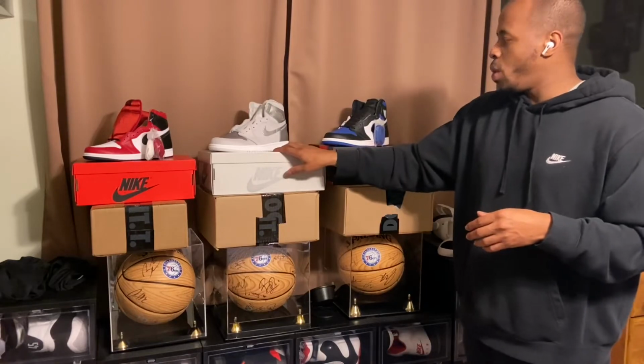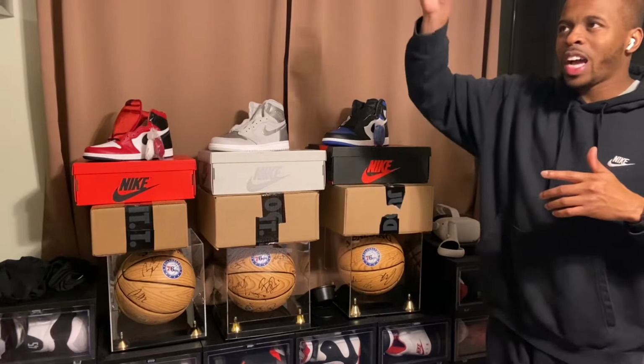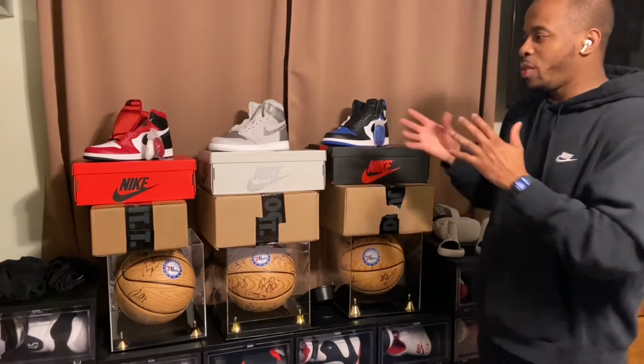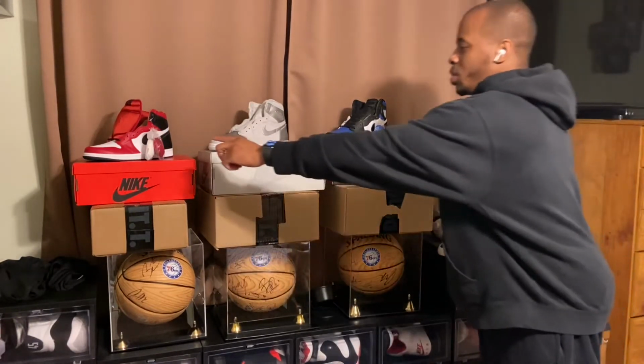And if it wasn't for Unbreakable Kicks, again, I wouldn't have hit on this. If it wasn't for Hype Sneaks Group, I wouldn't be able to get these in terms of knowing that I had early access. Because again, that was something that I wasn't sure about. I saw something flash on my cell phone the moment I got these, and then I looked at Hype Sneaks Group to find out what the message was. It was revealed that yes, this was early access to get these two shoes.